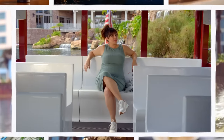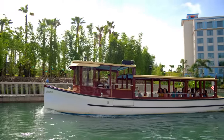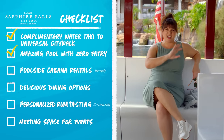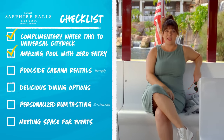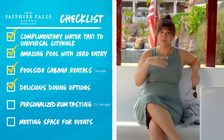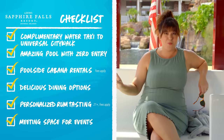I'm heading off to Universal City Walk via water taxi. In my opinion, it is one of the best ways to travel. But first, let's recap Loews Sapphire Falls Resort, that amazing pool with zero entry. Private poolside cabana rentals, delicious dining options, a personalized rum tasting, meeting space for events, and so much more.